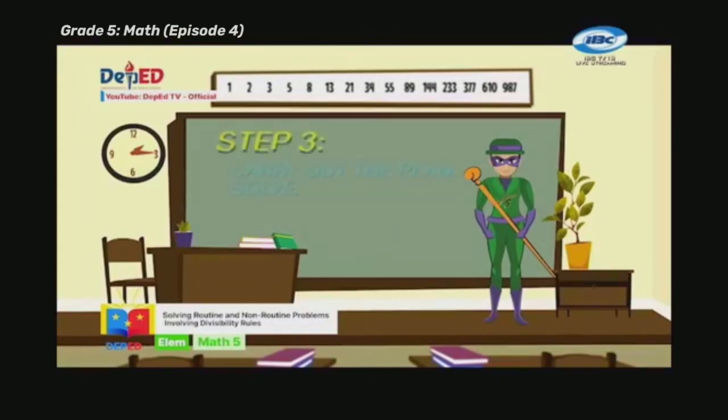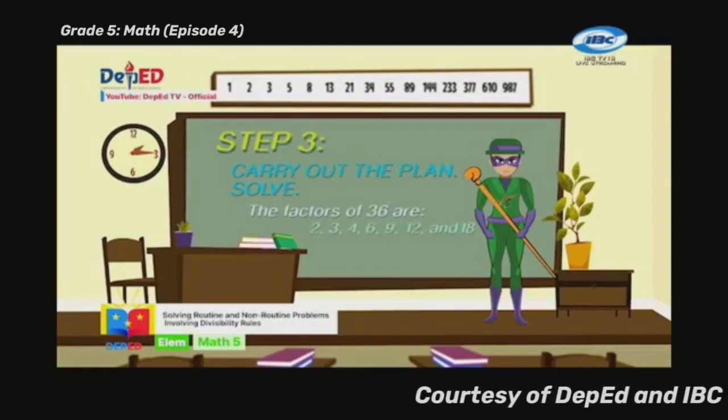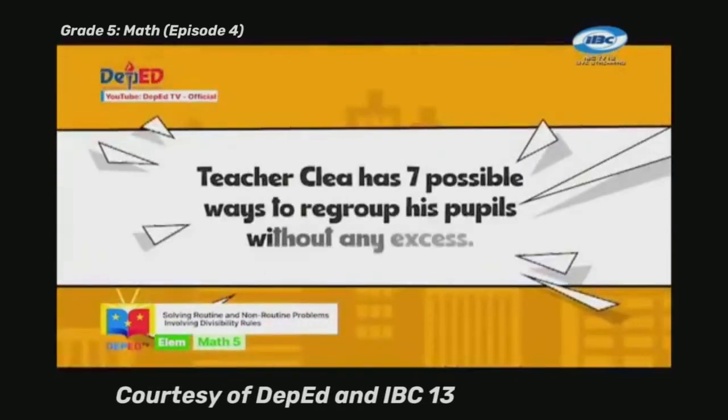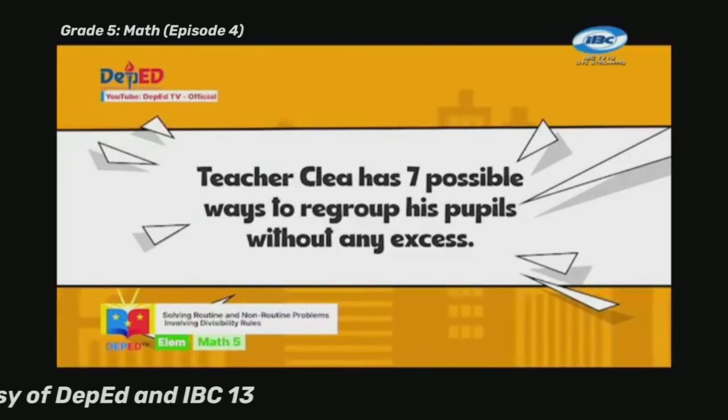Step 3. Solve. You have to find the factors of 36, except 1 and itself. In this case, the factors of 36 are 2, 3, 4, 6, 9, 12, and 18. Therefore, Teacher Clea has 7 possible ways to group her pupils without any excess.